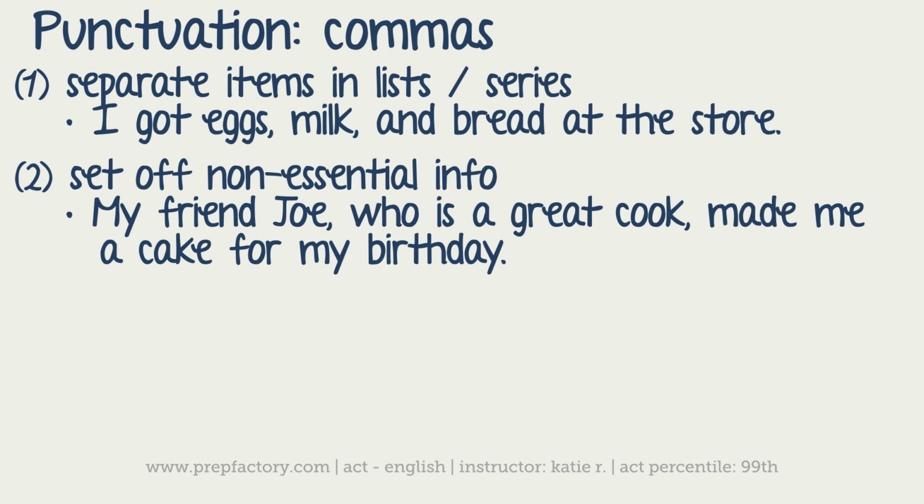So if you're ever looking through a sentence and you think you might need a comma or you might want to take away a comma, just test this one simple thing to see if there's non-essential info. You take out anything in between the commas and you see if it can be a sentence. So in this case, you would have, my friend Joe made me a cake for my birthday. Great, that's a sentence, which means the information between those two commas is non-essential, and it should be between two commas.